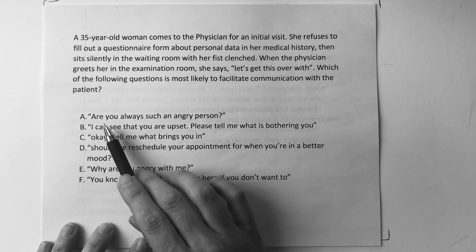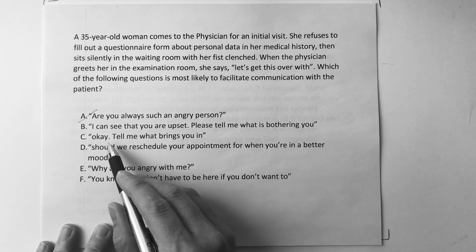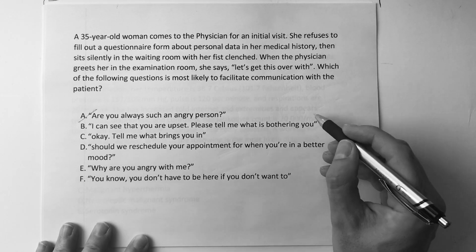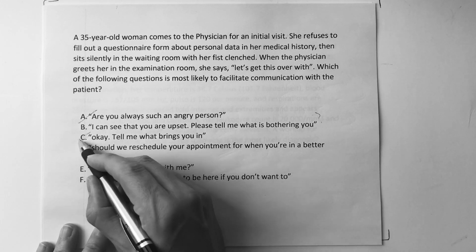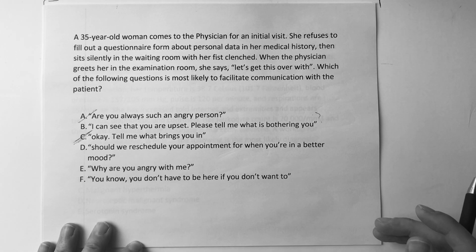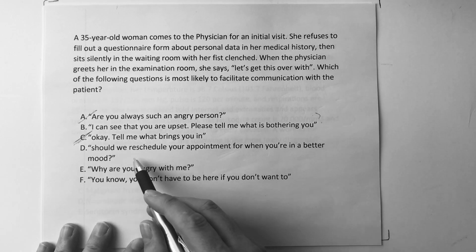All right, so would you tell her, "Are you always such an angry person?" Probably not. "I can see that you're upset. Please tell me what's bothering you." Okay, maybe. "Okay, tell me what brings you in." If you do that, you're not even acknowledging that you can tell she's upset. I mean, she's sitting there with her fist clenched. You got to be able to pick up on those signals, right?